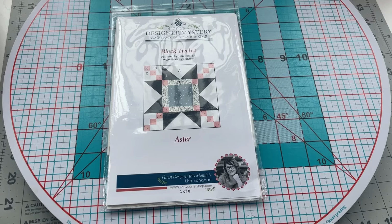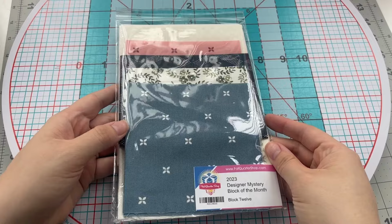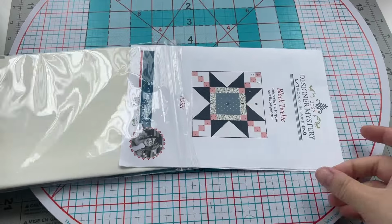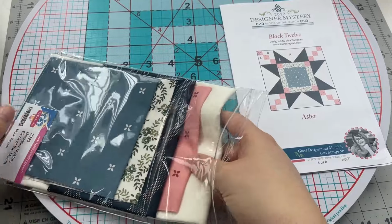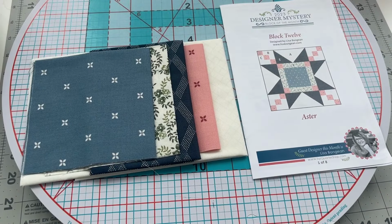Now, over the last 12 months, I have just been completing the block that is sent to me every month. It comes in a little package, and it has all of the fabric that you need to complete that block as well as the pattern. I believe after tax and shipping, it comes out to $21.97 each month for me in the United States. And so that is what I have been paying for the past 12 months. Then the setting, fabric, and pattern is an additional amount, as well as obviously the backing.